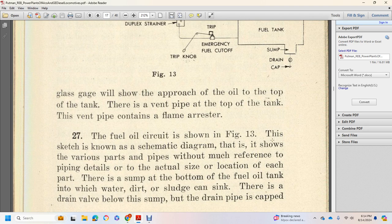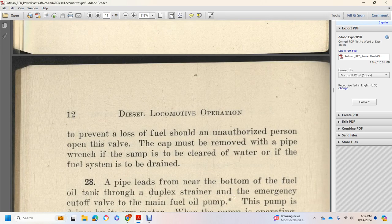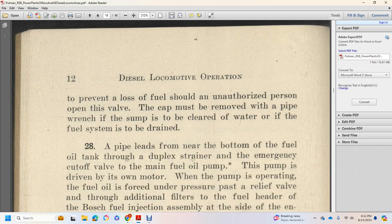This sketch is known as the schematic diagram. It shows the various parts of the pipes without making much reference to the piping detail, with the actual size and the location of each of the parts. There's a sump at the bottom of the fuel oil tank in which the water, dirt, and sludge can sink. There is a drain valve below the sump. The drain pipe is capped to prevent loss of fuel, should an unauthorized person open the valve. The cap is to be removed with the pipe at the range for the sump to be clear of the water if the fuel system is to be drained.